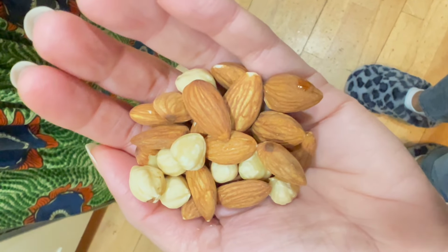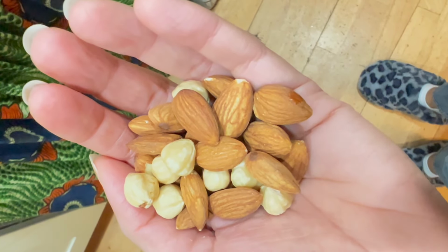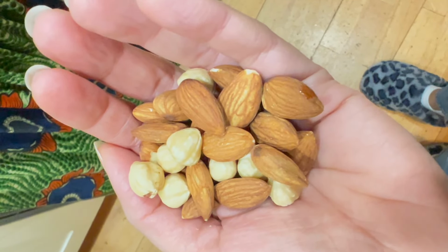So this is around 30 grams of almonds and hazelnuts. I'm just snacking on this after I got some of the oil from the fish on there actually. I had the herring and the toast and the carrots and the Greek yogurt/hummus mix, and now I'm going to snack on these.